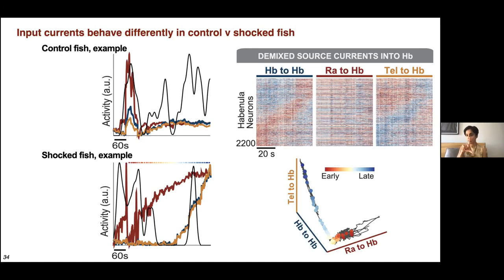So here again, you see the activity as a function of time. In black is the actual behavior. And you can see here that early on, it's the raphe to habenular current that ramps up. And it's only later, after the fish lapses into passivity, as you can see from the tail movement ceasing and going to zero, that the habenular to habenular and telencephalon to habenular currents start to ramp.